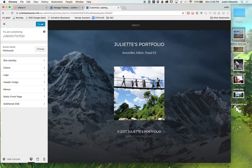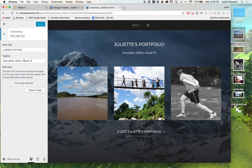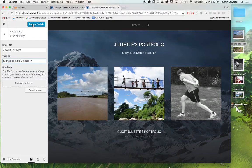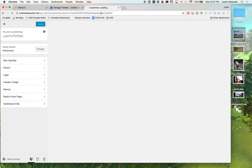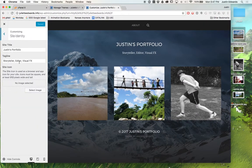And that's where you can change so many things without having to know code, which is what's so cool about it. So starting with just Site Identity. I'm going to go ahead and take over and say this is now my portfolio instead of my wife's. I can hit save and publish, and that's already live now, so I can refresh, and that will now be Justin's portfolio. Again, that's all in Site Identity.